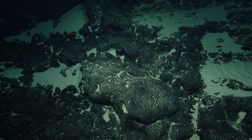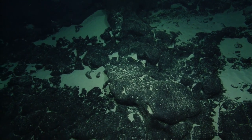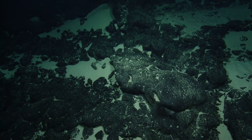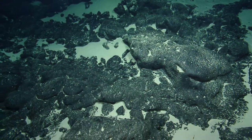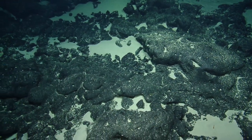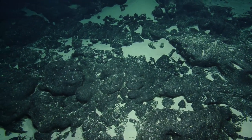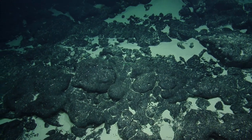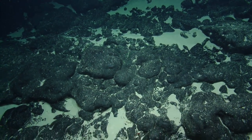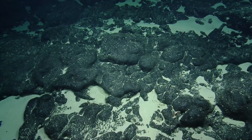Okay. Yeah, we're still going down the slope here. Welcome to those who just tuned in. Our expected dive duration is about 14 hours, correct me if I'm wrong. For those of you who are just joining us, ROV Hercules is making its way to waypoint 2.